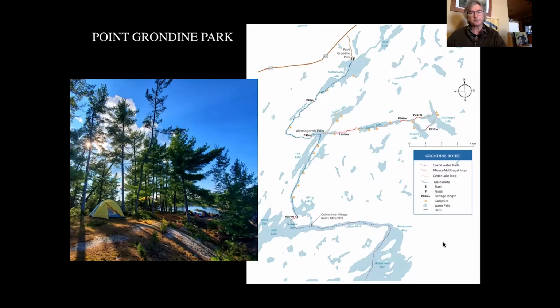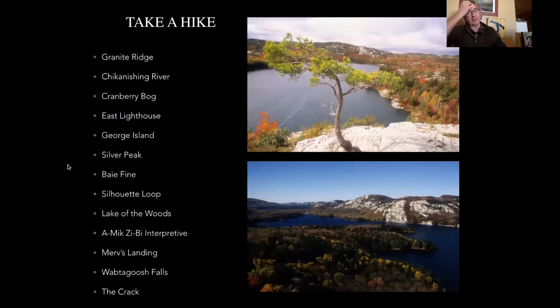I also included a whole bunch of hiking trails in Killarney. And because we're talking about paddle routes, I'm not going to go over all of them, but just to show you how many there are. So many day hikes. You could literally go to the campground at George Lake, stay there for a week in your RV if you want, and then do a hike every single day for that whole week.